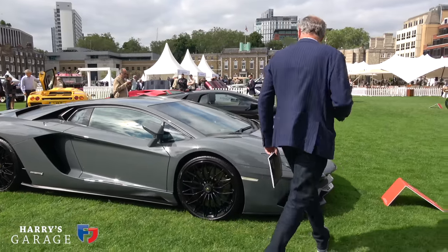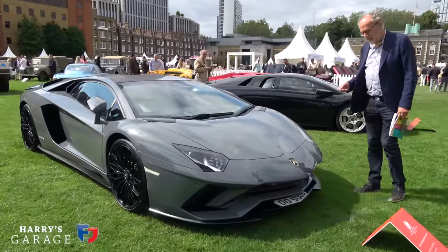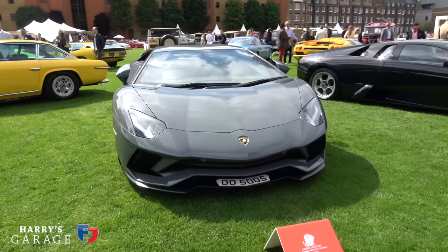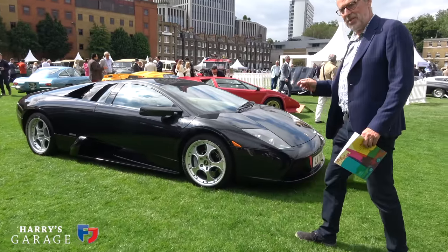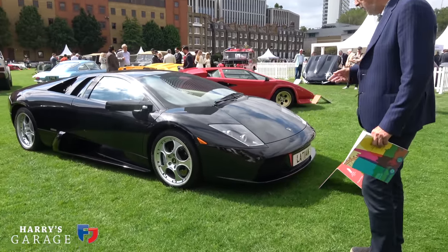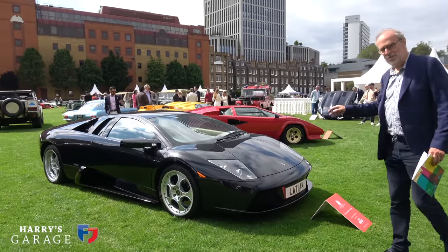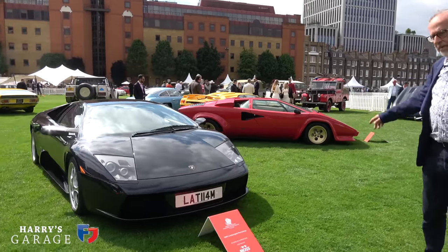Aventador S. Grey still looks terrific today. Can't believe it's about to be replaced, but my goodness, that design stood the test of time. When you look back at the Murcielago as well, it's a great reskin, I think, of the Diablo. Brought it bang up to date. Luke Donckerwolke, the designer. I want to get one of those in and to do a review of it one of these days.